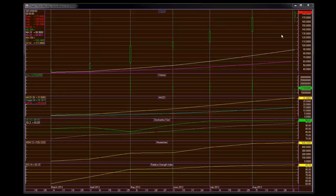Tesla Motors, fresh 52-week high. This is a monthly chart. We have approached absurdity levels of being overbought. Deutsche Bank had given it an upgrade last week to $200 a share. We made the new fresh 52-week monthly high at 185.83.